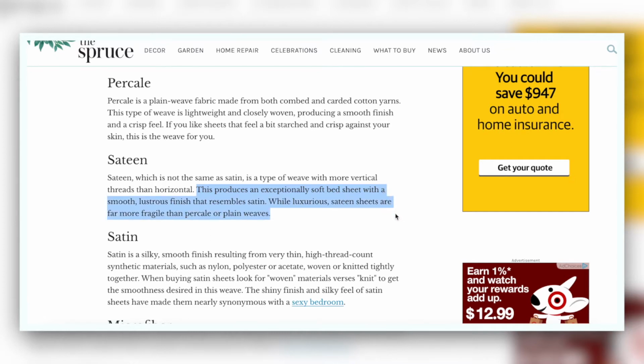But sateen sheets are less durable than percale or regular weave, so they do need more care. They are also gonna have a little bit of a heavier feel and weight to them, so you're not gonna get that super airy feeling with sateen.